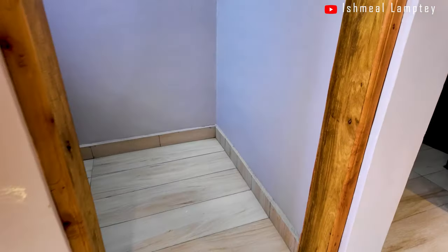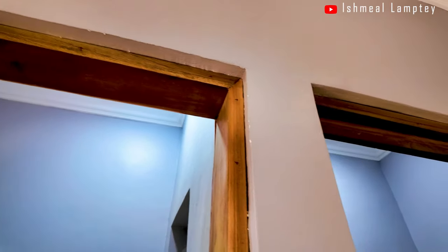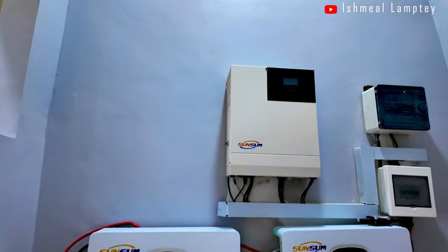Nearby it, we have a 5 feet 6 inches by 4 feet 6 inches storeroom with one light and one double socket, and a utility room also 5 feet 6 inches by 4 feet 6 inches in size, housing the solar batteries, inverter, and the main distribution board, among other things.